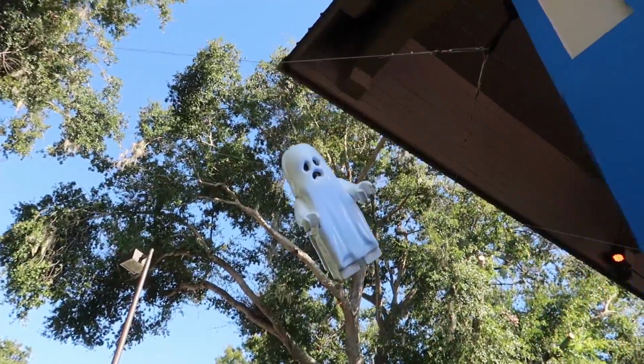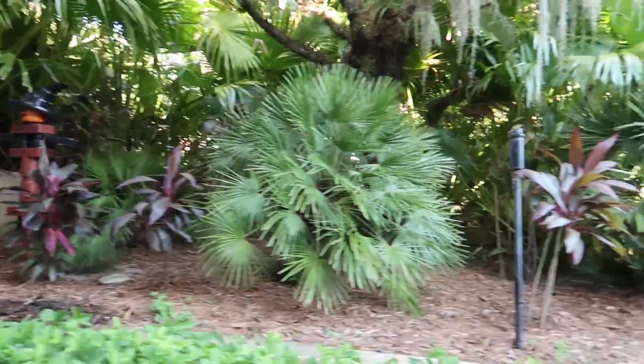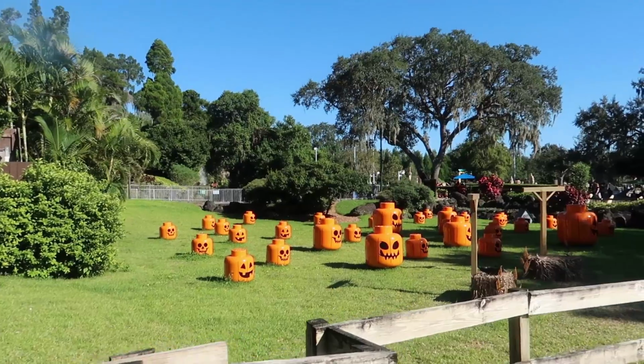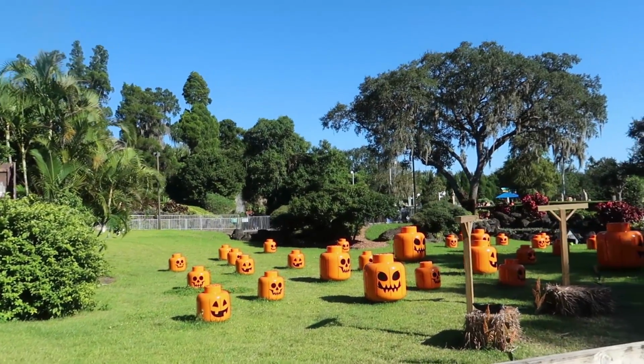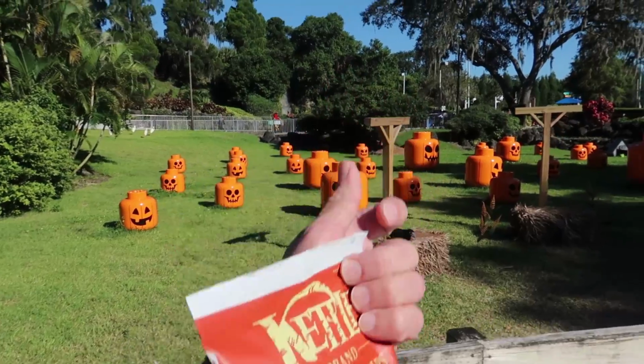Ooh, there's a spooky ghost up there. And there's a spooky scarecrow back here too. Oh, lots of spooky ghosts. Ooh, more scarecrows. Spooky. Ooh, look at all these pumpkins out here in the pumpkin patch. And they did give me one bag of potato chips, which was very nice.